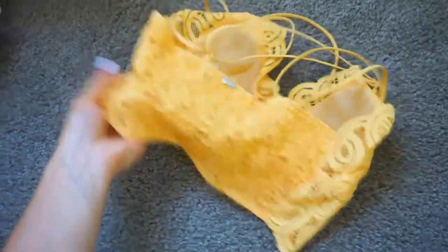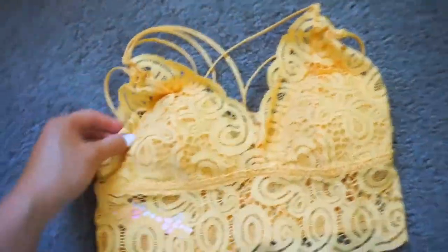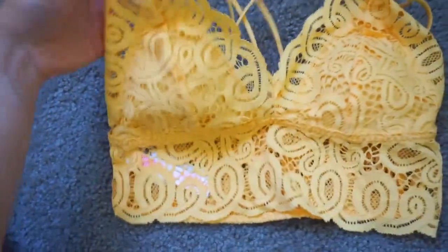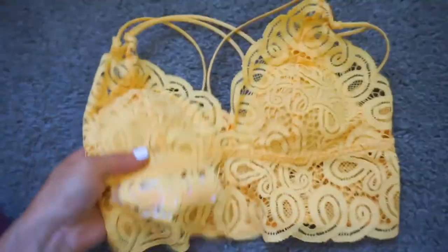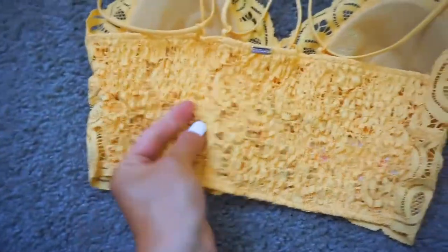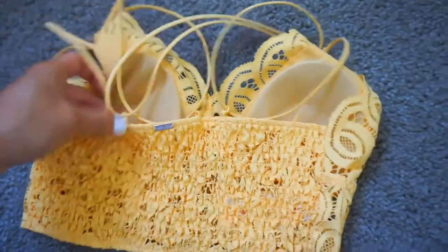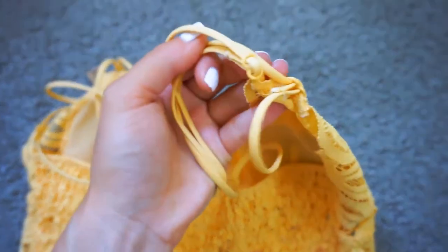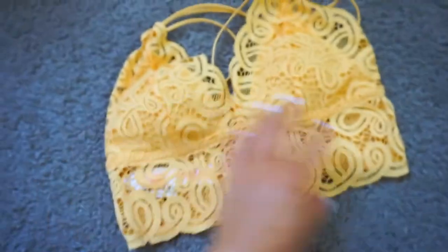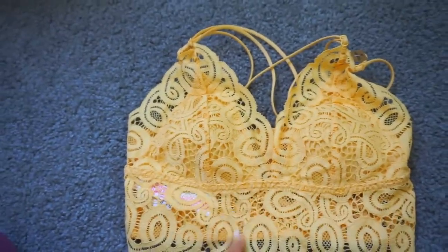I love their bralettes so much, and I've been loving this style. I've seen it everywhere. It's that eyelet loopy lace with the strappy back, and they have these in so many different colors. I picked up this yellow one, but it's ruched in the back, so it's super stretchy, and these straps are not adjustable. I thought they were. Oh yeah, they are adjustable right there. Super cute and comfy, and great for summertime.